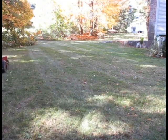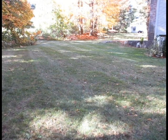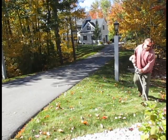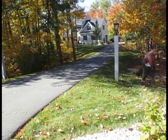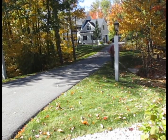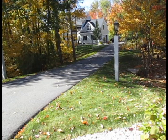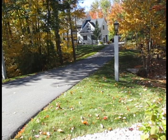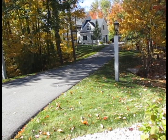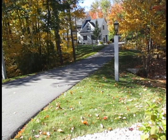But this is pretty standard. Let's check out a different property where I can actually put a little more effort into it and show you some better striping. Alright, so I'm gonna start weed whacking here using the same efficient technique that I went over in my previous video. I'm gonna be tracing a line, walking backward really, around the whole property without backtracking or crossing my steps over once again.